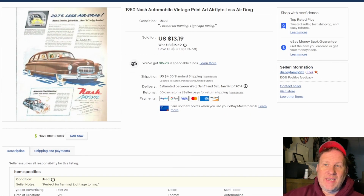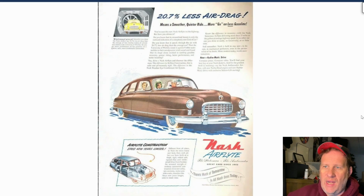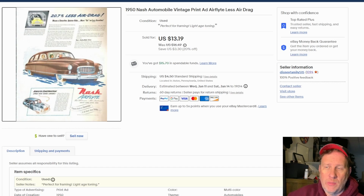Now we go to 1950. This one I priced too low, but I'm still happy with the $13.19. I should have priced this up. 1950 Nash automobile. Kind of an odd color, almost a copper brown sort of cover. Really nice. It's called the Air Flight by Nash. Nash is a company that no longer exists and as such is highly collected. So if you see any Nash automobiles, definitely get those up.